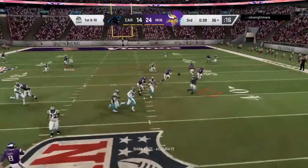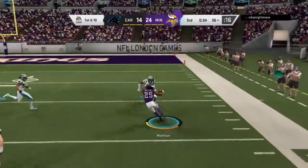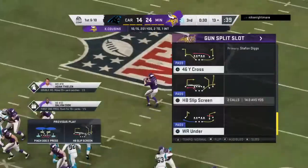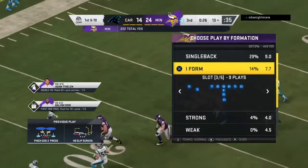Cousins. Now they set up the screen. That's complete. And all the way inside the 15 before they drop it. 23 yards, the final tally.